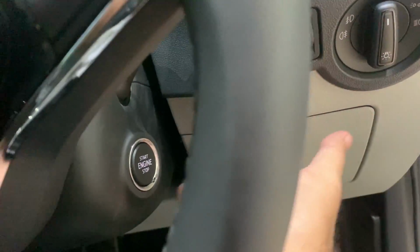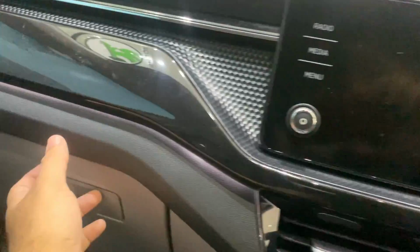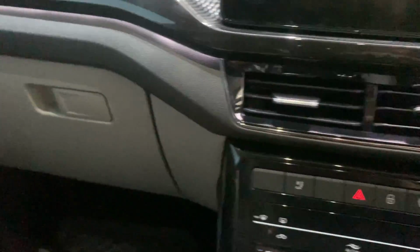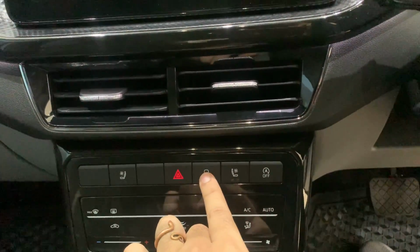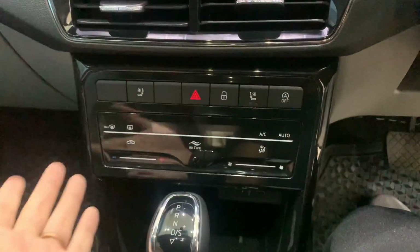Oh, you don't have a storage over here like in the Slavia, so that's weird. Anyway, you've got a glove box over here with cooling function, no light. Your AC vents over here, your ventilated seat functions for the co-driver, ventilated for the driver, lock, hazard light function and auto start function as well. Your AC is the same as the Slavia's.